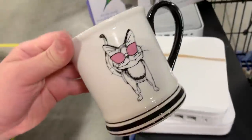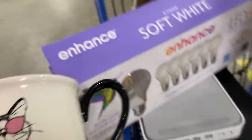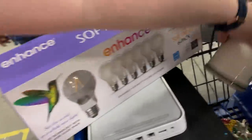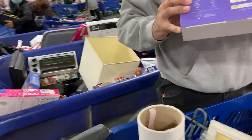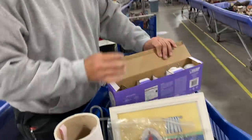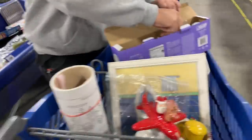Look at this cup. I could probably clean them. Oh, do you like these light bulbs? Oh, and they're clear. We needed some. Actually, we needed these light bulbs for our lights. That's hilarious. Oh wait, there's only two of them in here. Well, we do need two of them. Okay, yeah, keep two because those won't weigh anything.